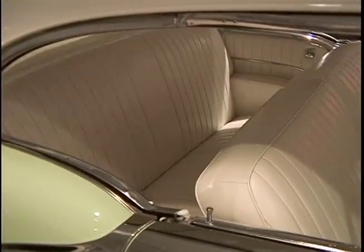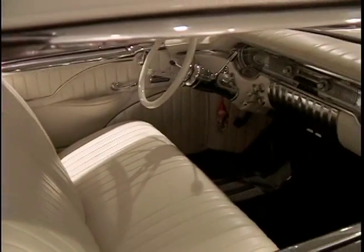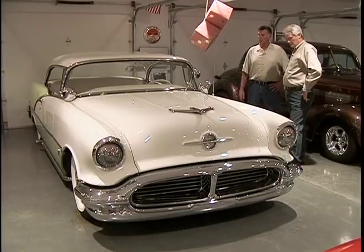And then the tuck and roll interior is totally 50s. A friend of mine that does my upholstery work did that for me right after I got the car. And the inside of it was really nice to start with, but it was all stock, so we took all that and put the tuck and roll in it.